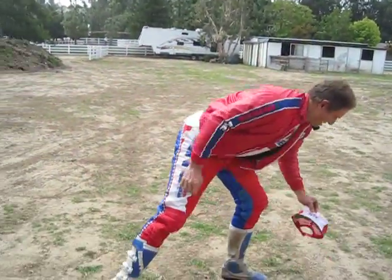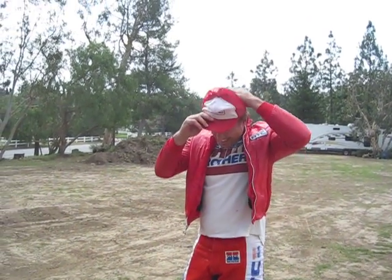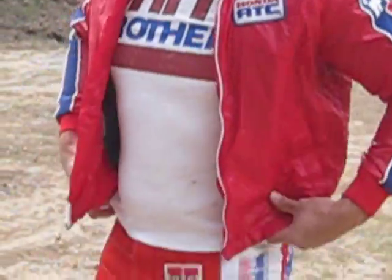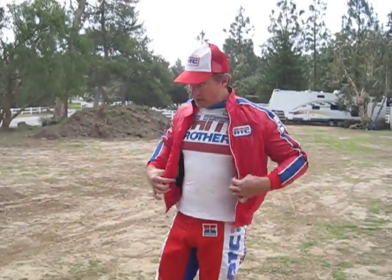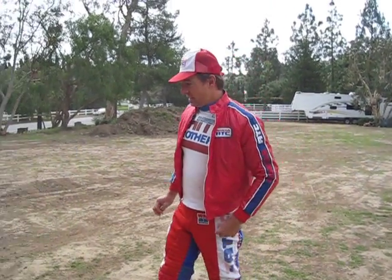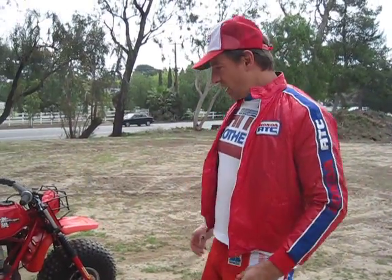Let me get my Honda ATC hat back on here to go with my Honda ATC jacket that's really too small with me. Also notice the White Brothers vintage jersey. This is all going back to the early to possibly mid 80s. But anyways, you can see how she runs.